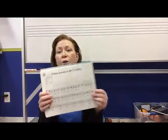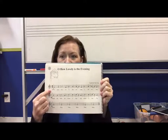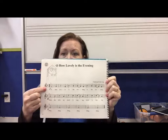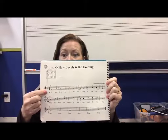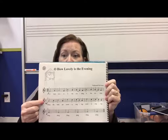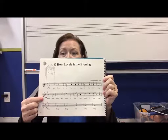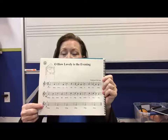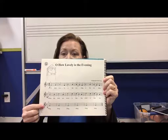Let's turn in our books now to page 52. Oh, How Lovely Is the Evening. This one has some dynamic markings that we've learned about before. The first line is going to have an F, which means to sing this one loud or forte. The middle line has a mezzo forte, MF, which means medium loud. And the bottom line has a P, which if you remember means piano or soft. So we would sing this one softly.